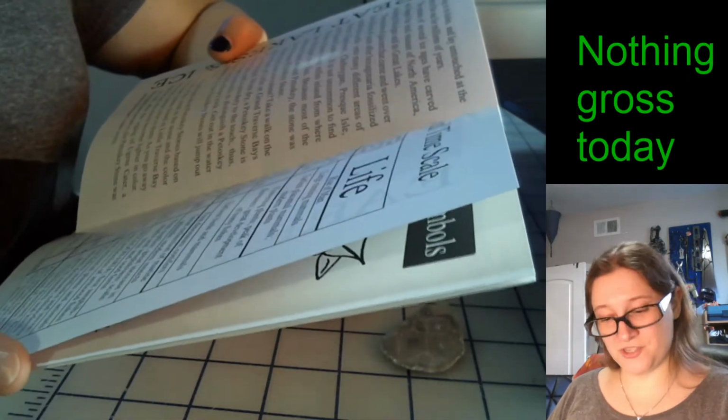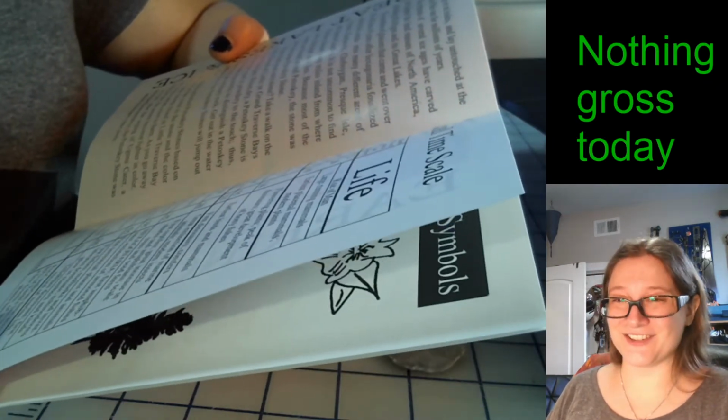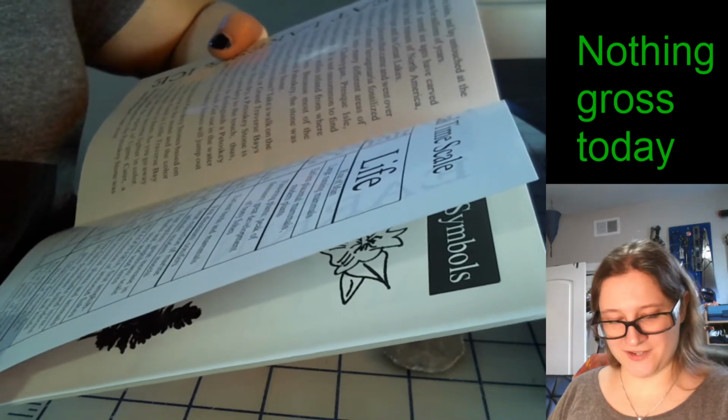Want to find your own stones? Take a walk on the miles of beach. This is, again, tourist stuff. Take a walk on the miles of beach of Little or Grand Traverse Bays of Lake Michigan.